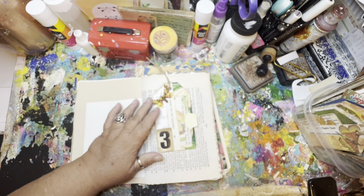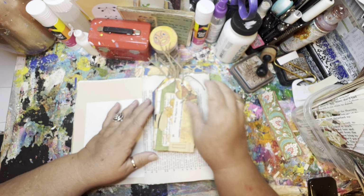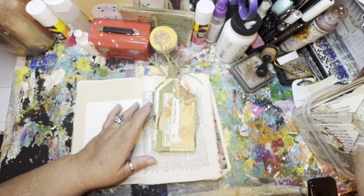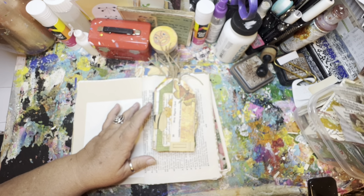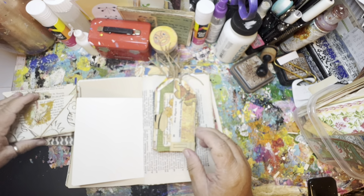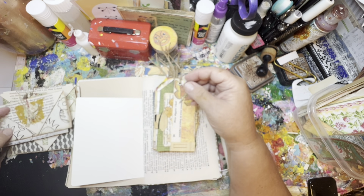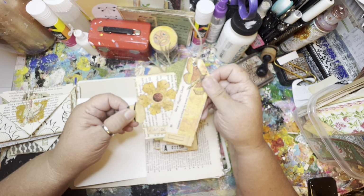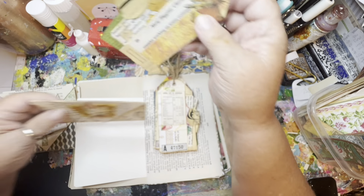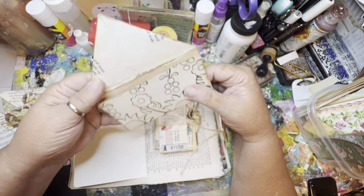Let's see. We worked on these, I remember. We'll pick out the one we want. We'll cherry pick the one we're doing together. How's that? So we had this, and we made some envelopes to go with. So let's take a quick look at the envelopes. Remember the envelopes folded down into a journal spot, and the tags had a pocket. So pocket tags inside a pocket that folds down for journaling.